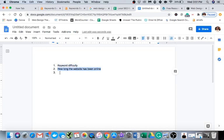So if you're going with a new website, it's going to take a couple of months to go after something above a 10 keyword difficulty. Below a 10, a month to 3 months, you should be up there and getting some rankings.